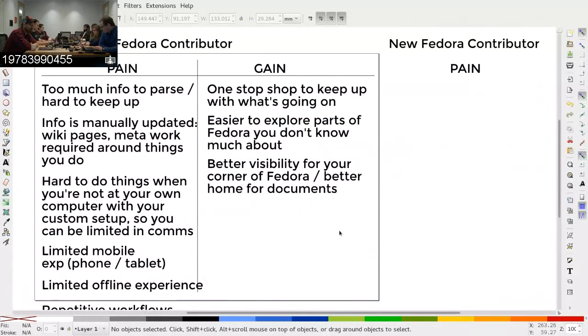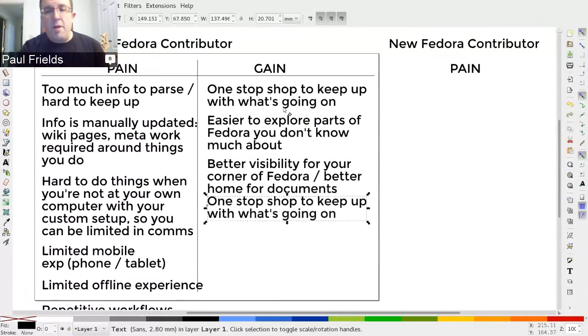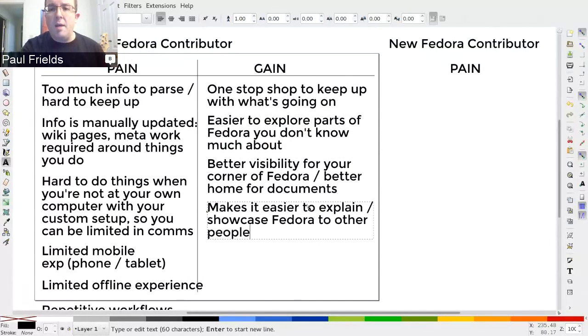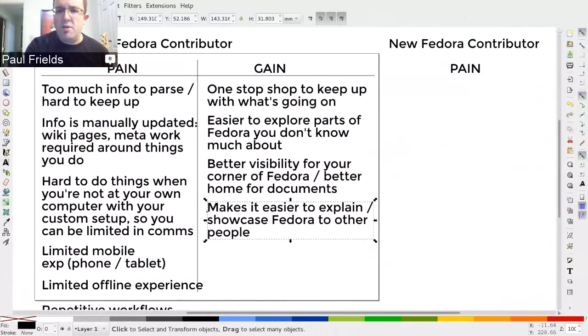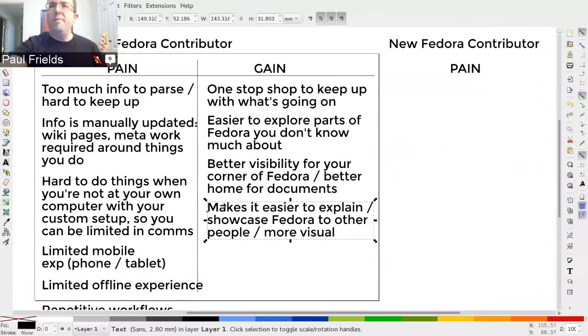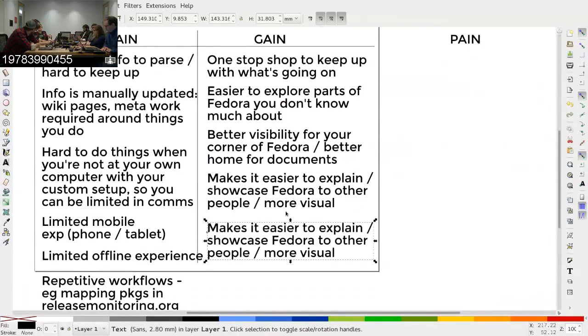I had another gain here, which is, as an experienced contributor, it's often hard for me to show people what's going on in Fedora. Like, here is some activity that's interesting to this particular audience I'm talking about, or even being able to show here are a number of different areas of Fedora where something's going on. It's really difficult to show that in terms of, well, here's a big mailing list thread, or here's an IRC channel. Being able to show that in a way that's more visual is really powerful. Yeah, and along those lines, more of a historical archive of things instead of just getting lost in the void.